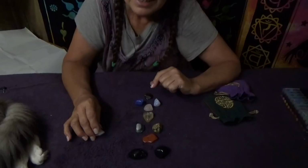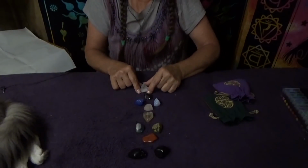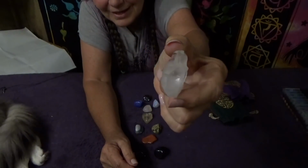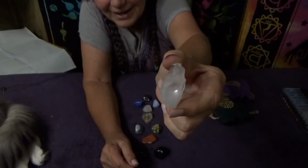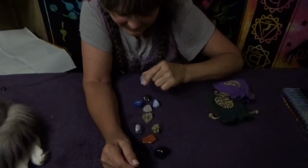And last, the crowning jewel in the crown chakra. Clear quartz, amplifier, receiver, and generator. Lovely energy.